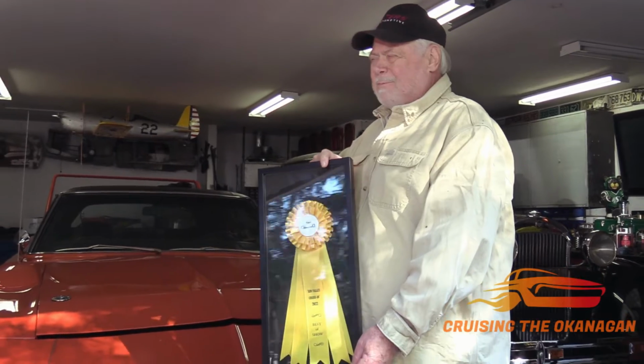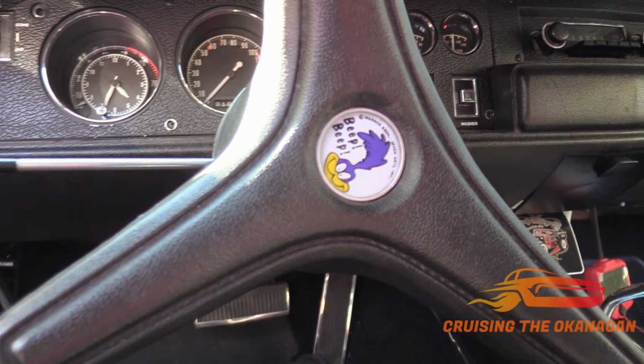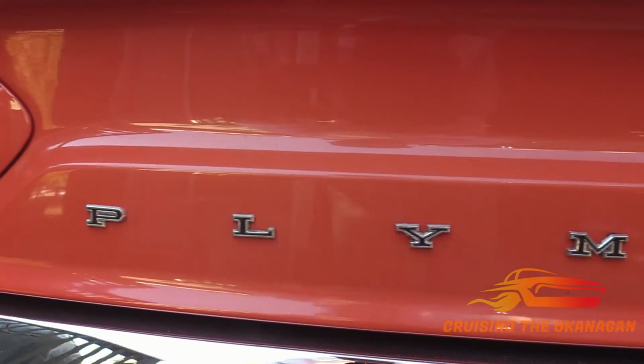How long have you had it for? A year and a half or so. A year and a half? I didn't realize it was that new. Yeah, I've only driven it a few times.